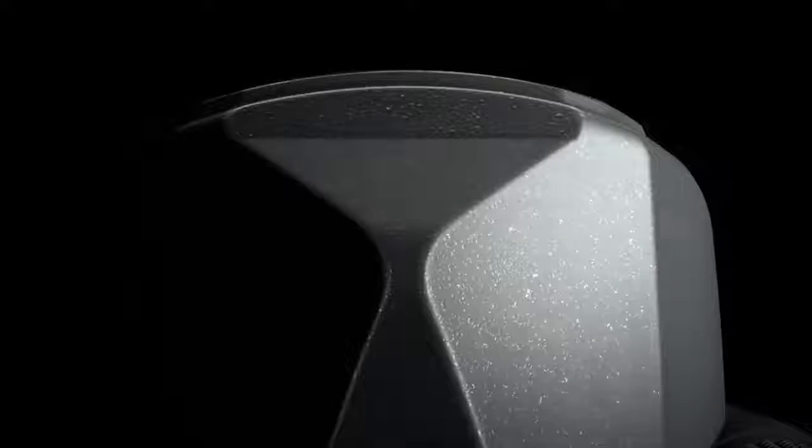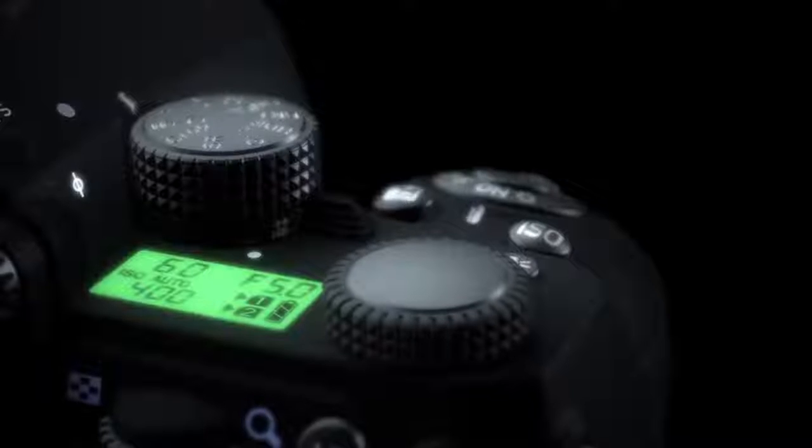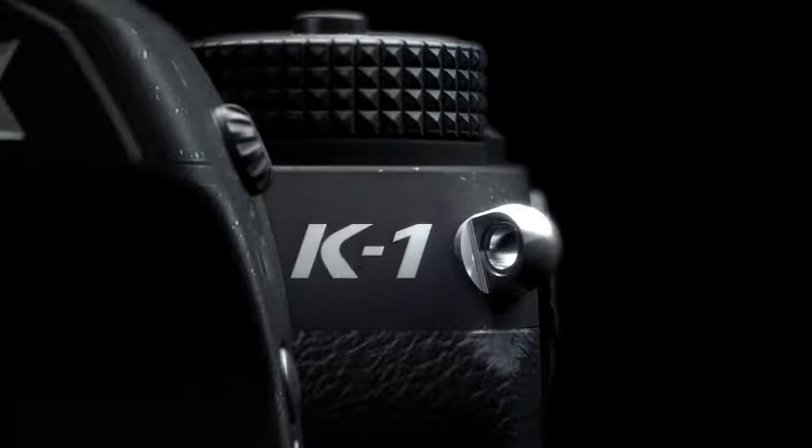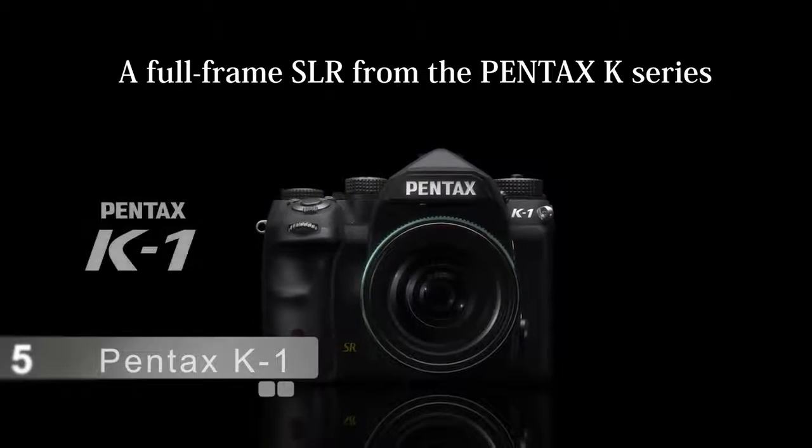Original technologies spawn from never-ending innovation and evolution. Merge with Pentax, experience and expertise. A full-frame SLR from the Pentax K-Series. Debut of the new Pentax K1.